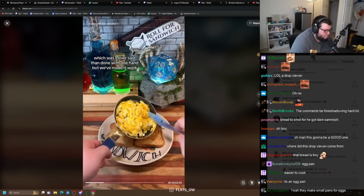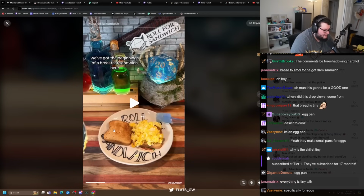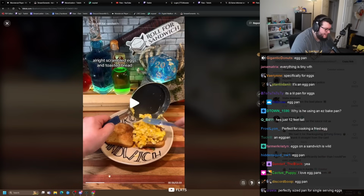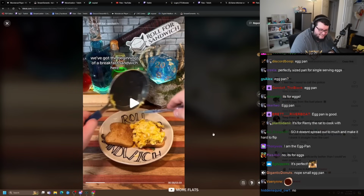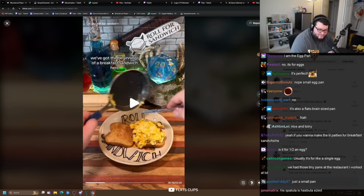But bro, why is it the world's smallest pan? Scrambled eggs and toasted bread. We've got the beginnings of a breakfast. Wait, dude, what? It's an egg pan? No, hang on. My brain's getting fried. Like, this should be much bigger. Toasted bread. We've got the beginnings. It's a perfect sized pan for serving single serving eggs, but they put 2 eggs in.